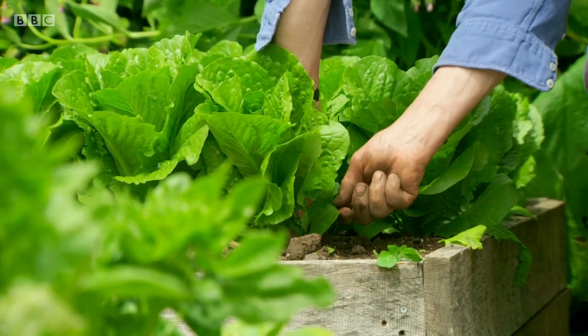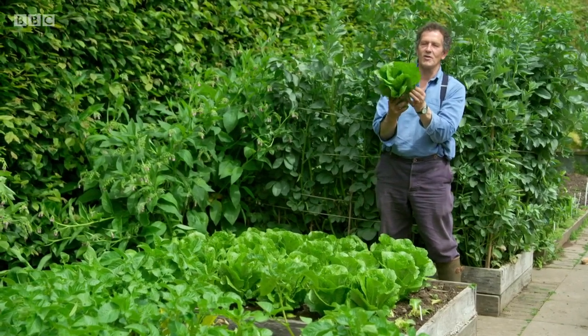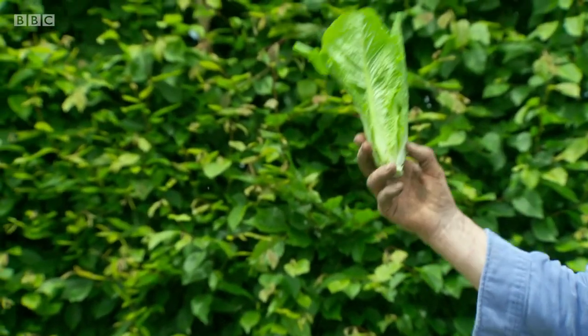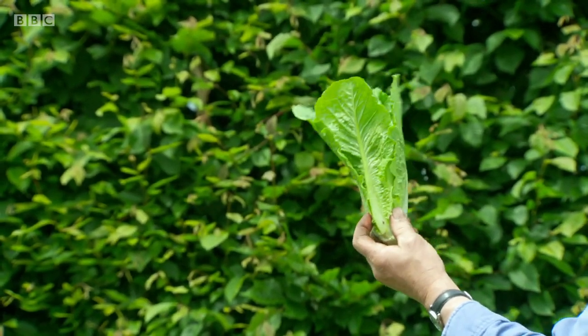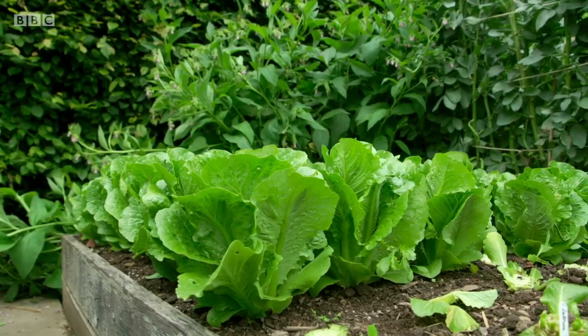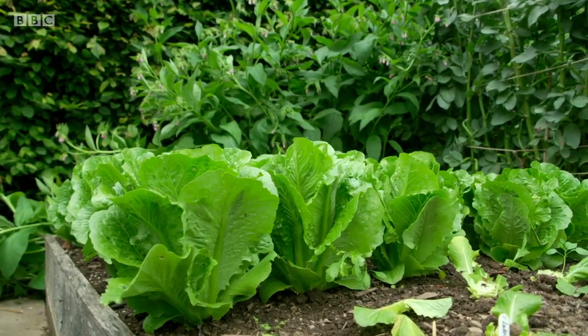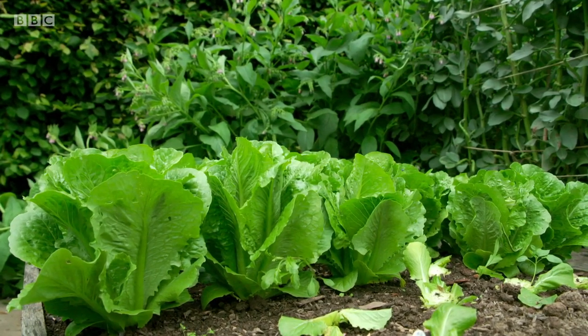And if I cut one, and I've got plenty so I can afford to dissect it, so to speak, if you take off the outer leaves, inside is a lovely, fresh, upright heart, and they're really beautiful. And although inevitably you get a little bit of a glut, you give them away, you eat as many as you can, and if the worst comes to the worst, they make very good compost.